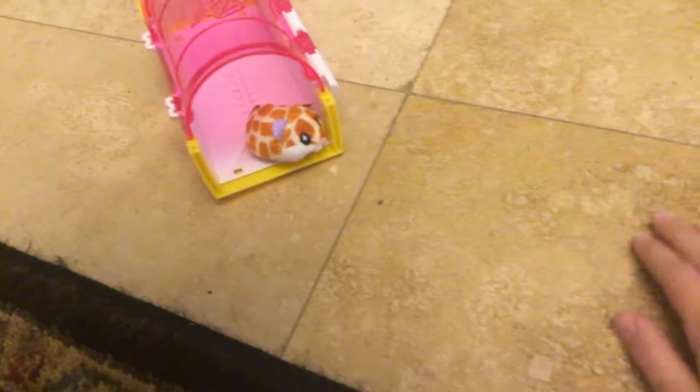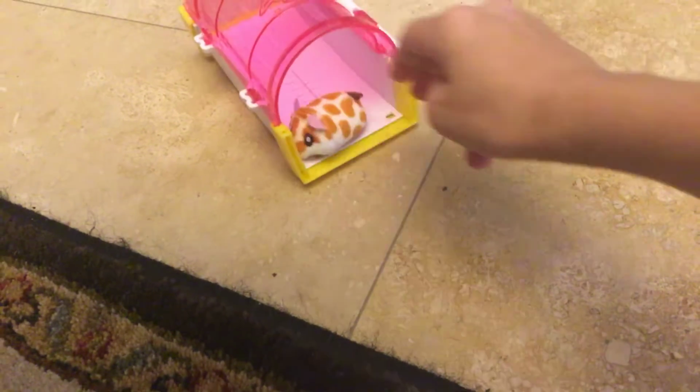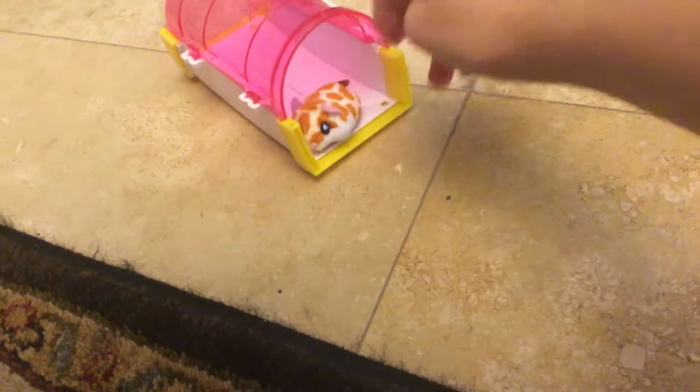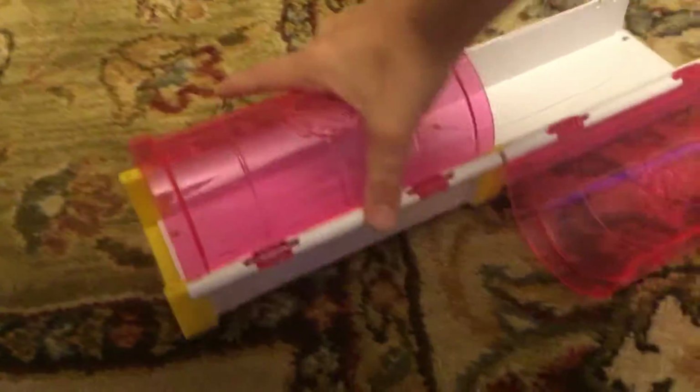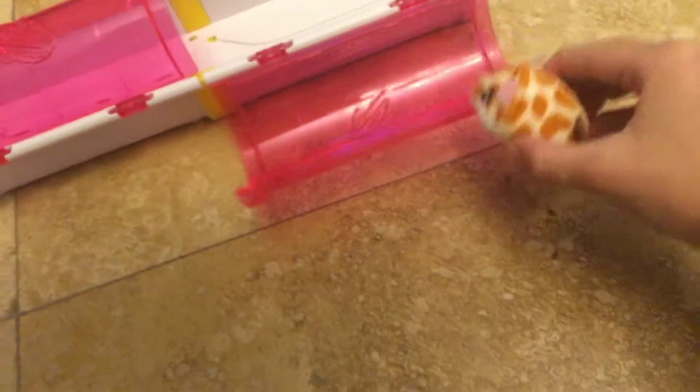No, you can get past it. Oh no. Oh hey, you got out. Okay, successful, but come back here, it's like a hamster running away. He's smart, guys. Come back.